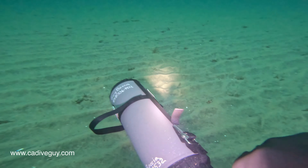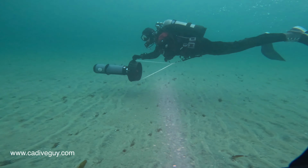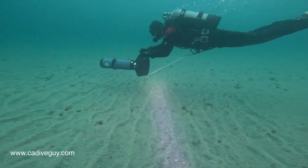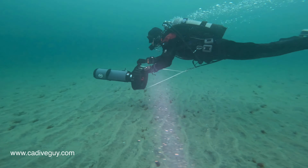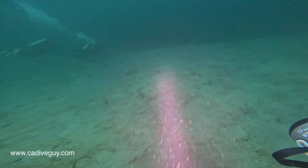As you can see at this take, visibility was pretty amazing on Saturday. Pedro was probably a good 20 feet away from me, and we're cruising towards the canyon. I would say at least 25, maybe even 30 feet of visibility.